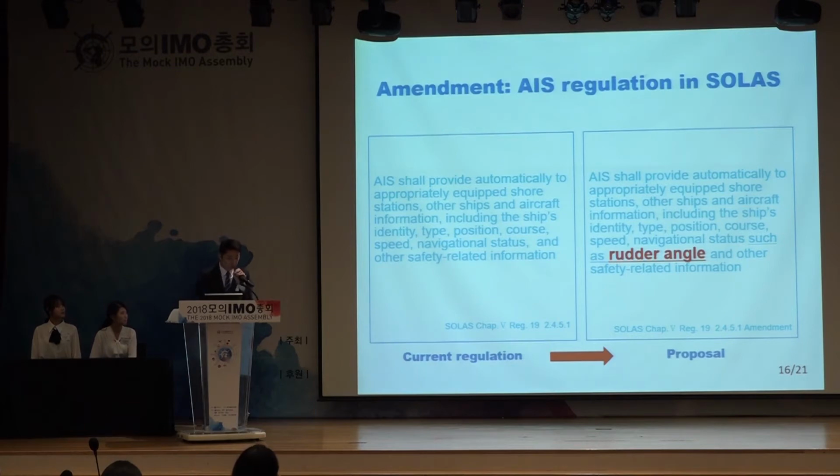We would like to propose an amendment to the SOLAS regulation. In the SOLAS regulation, AIS shall provide automatically to appropriately equipped shore stations, other ships, and aircraft information, including the ship's identity, type, position, course, speed, navigation status, and other safety-related information. We suggest adding rudder angle to the dynamic data of AIS in the 2010 SOLAS regulation.